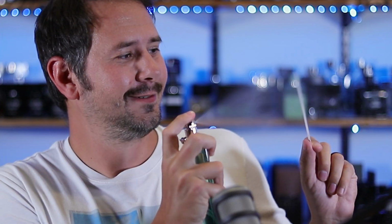You guys know how we do it. Let's go ahead and waste a couple sprays for you guys. Here we go. It's actually really good. If you're familiar with these bottles, the atomizer looks like it would be trash. It has this little dome shape to it, but it actually works really well.